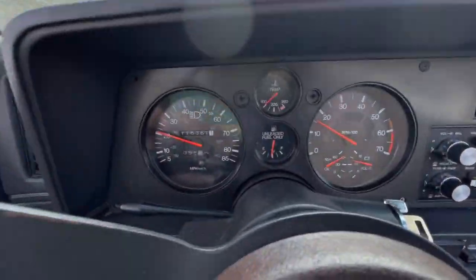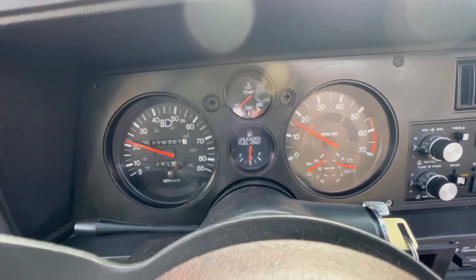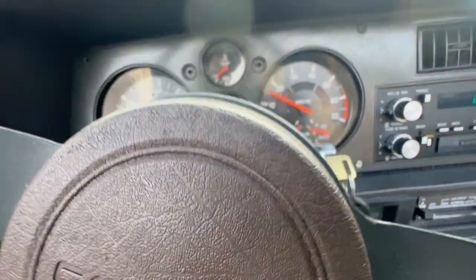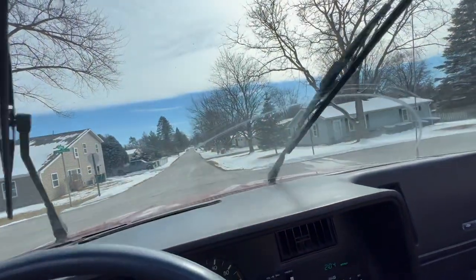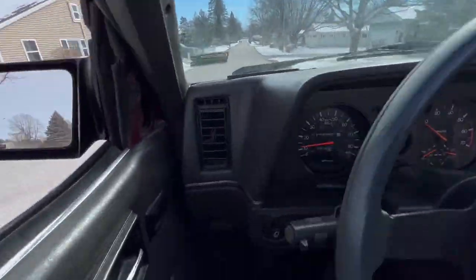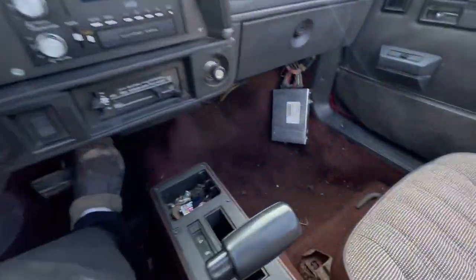But, yeah, it's got an 82 Cimarron cluster in it because the one that it had in it was non-functional and I didn't feel like fixing it. This directly fit. And the check engine light's a choke light now, so it really throws people off. Got the wipers working. Honestly, it's not the worst thing in the world. It's a decent driving car now.